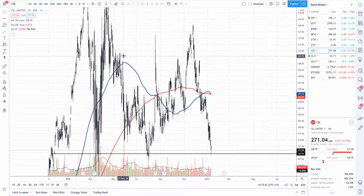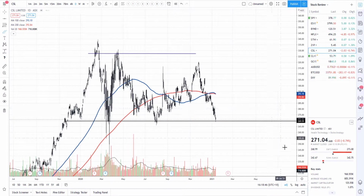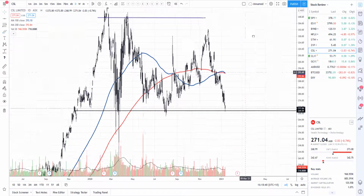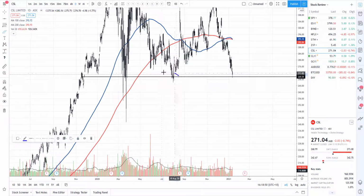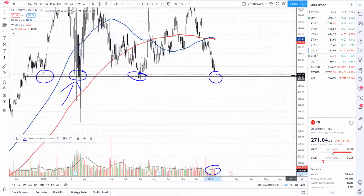And another great stock to be looking at right now is CSL Limited. Now, the good thing about CSL Limited is we are back at support, right where we were at the drop on COVID. So, a brilliant level of support. We're back here again. We've got increasing volume. Earnings is just around the corner.